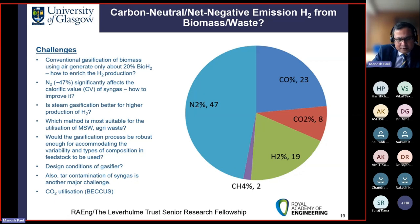You need to start the fundamental study in order to look into all this, where you will see that a lot of chemical kinetics need to be studied. One of the things that is still challenging is tar contamination of the gas. How could you understand it better so that you can minimize this? And within the BECCS context, when you go system integrated, CO2 needs to be utilized. Therefore, you also need to find a way to optimize the whole system.